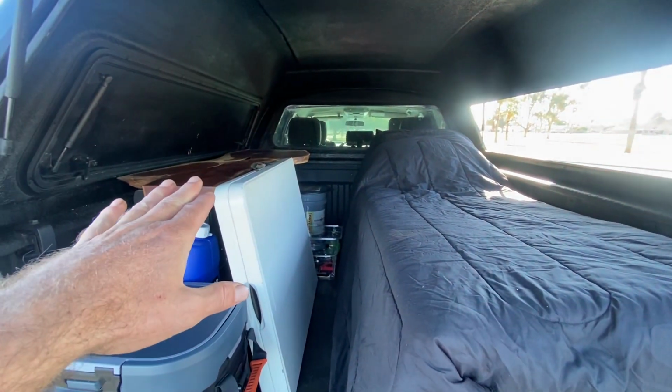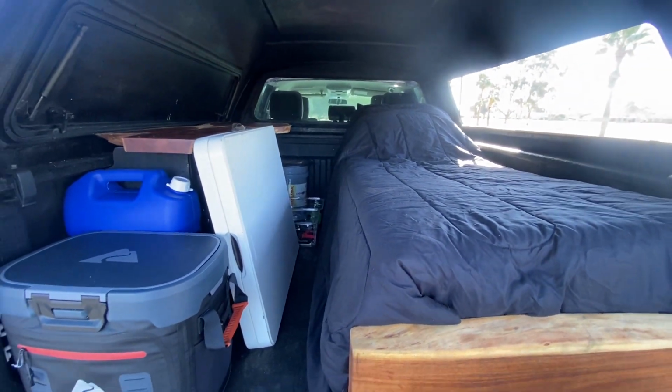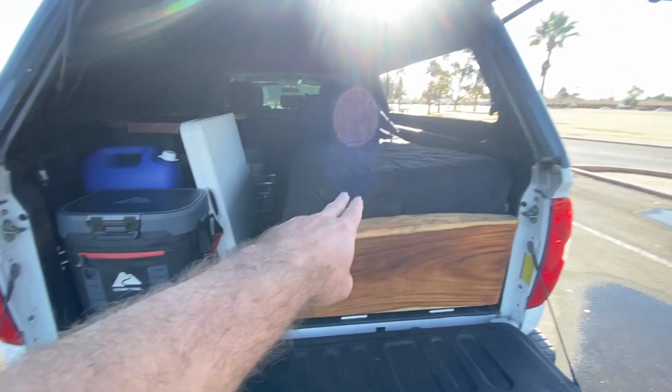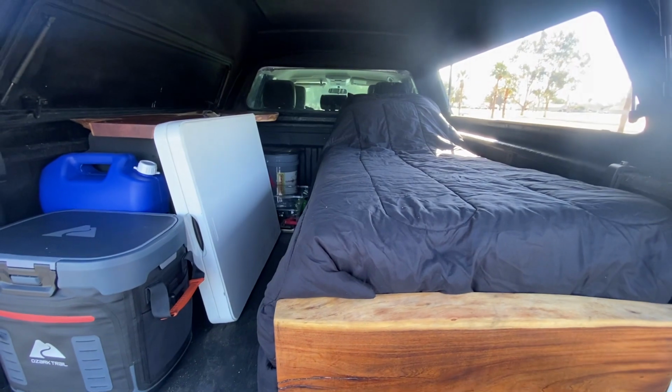I can work on the desk if I want to. I can bring this table outside, set it up, and work outside. I have my slack lines in there if there's some trees. So it's just going to be a fun journey.